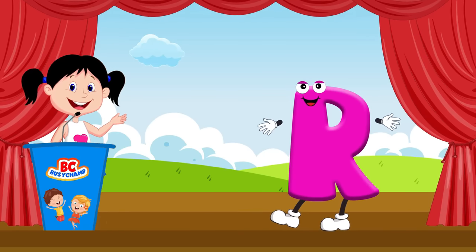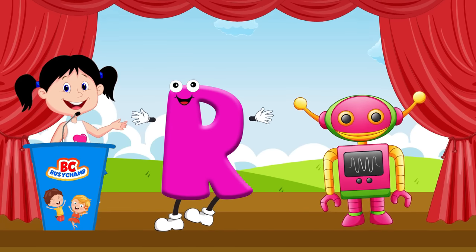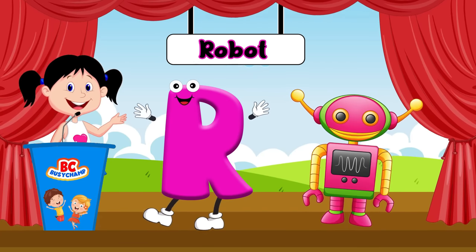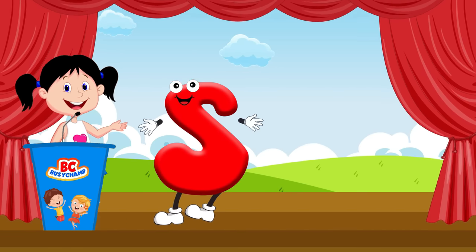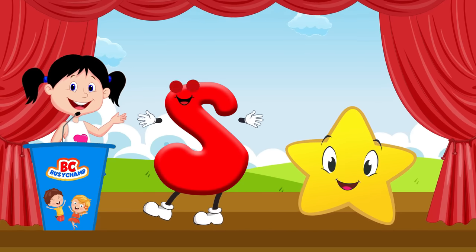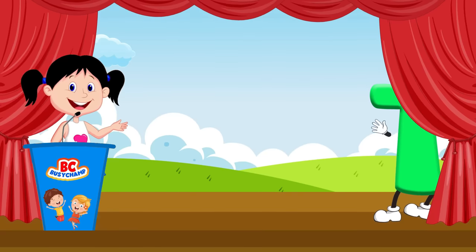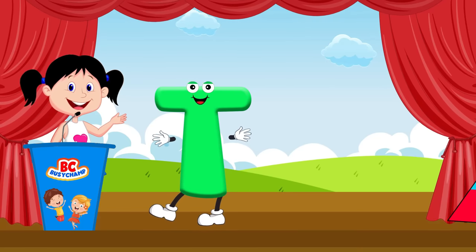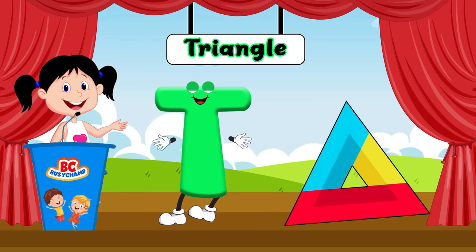Here comes the letter R. R. Robot. Here comes the letter S. S. Star. Here comes the letter T. T. Triangle.